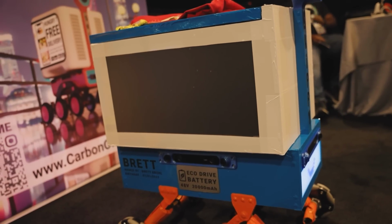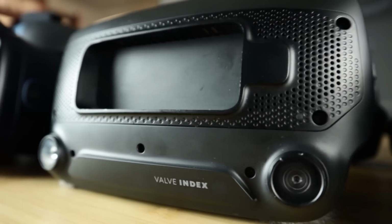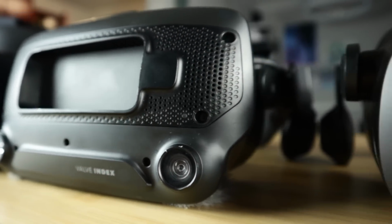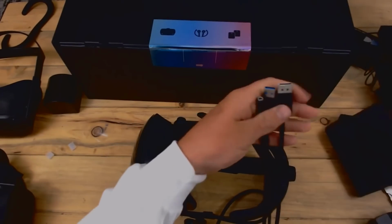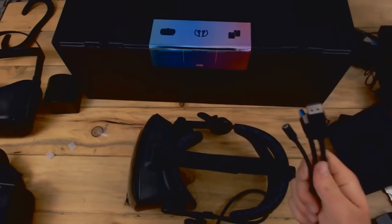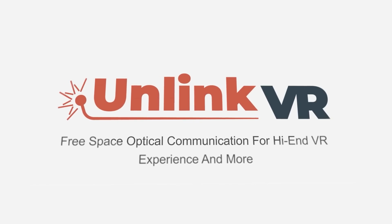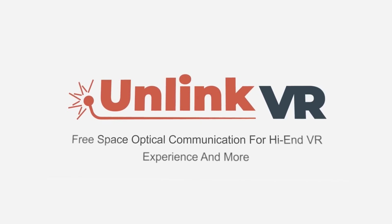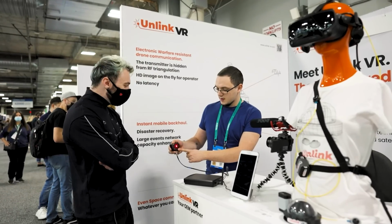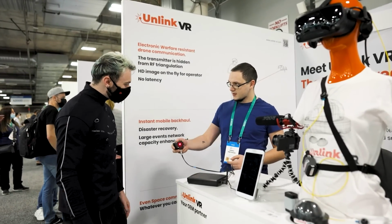Next up, I think some of the enthusiasts will like this one. I am personally a Valve Index user. I love the headset and its capabilities, but one thing that does suck a little is it's an entirely wired headset, requiring a tether to do anything in VR. Well, there is a company working on making a really impressive wireless solution for the Valve Index and other high-end VR headsets, using laser beam transmission to allow lossless 4K zero compression video and data transmission with practically zero latency.